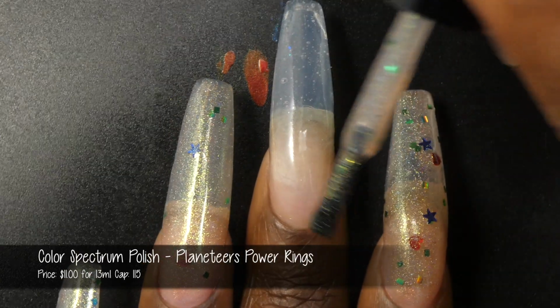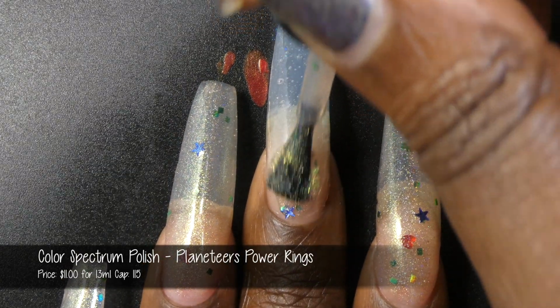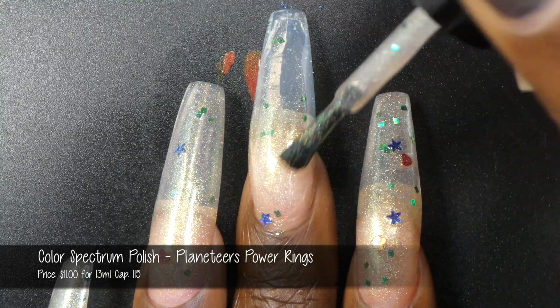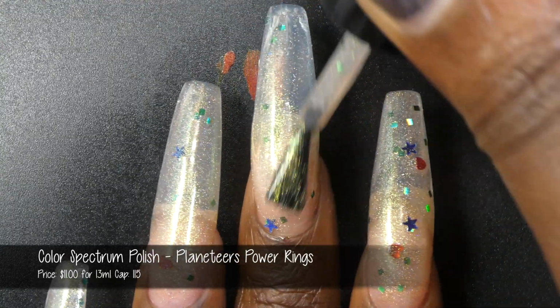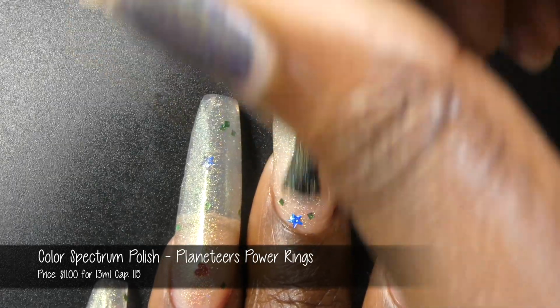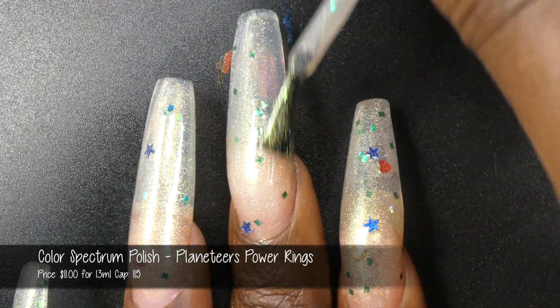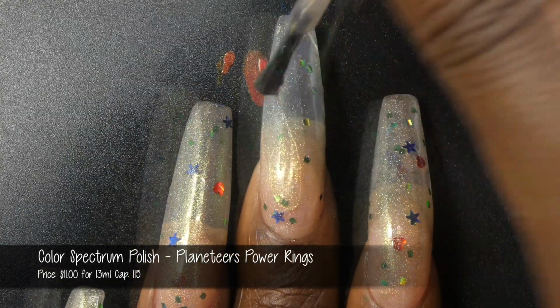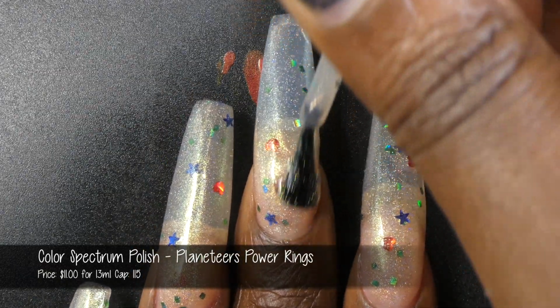Next up, we have Color Spectrum Polish with Planeteer's Power Rings. This one is inspired by Captain Planet's Power Rings, and it's described as a gold shimmer with a silver linear holographic along with green hollow squares, red hollow hearts, and hollow star glitters. It's priced at $11 for 13 ml and has a cap of 115 bottles.